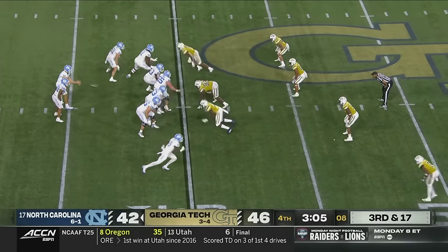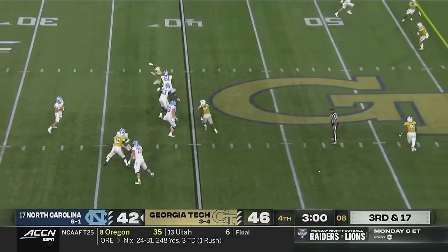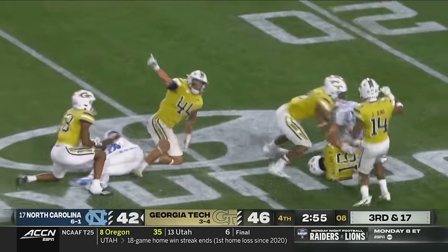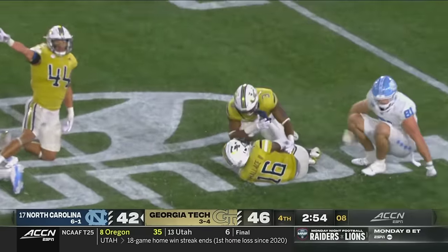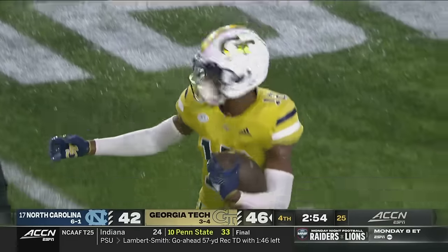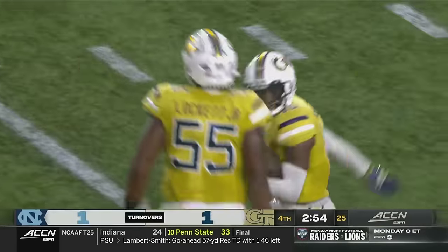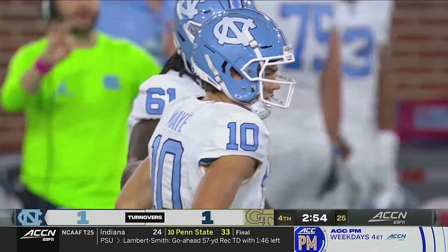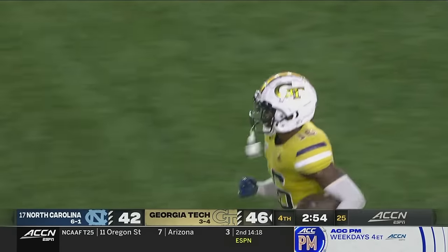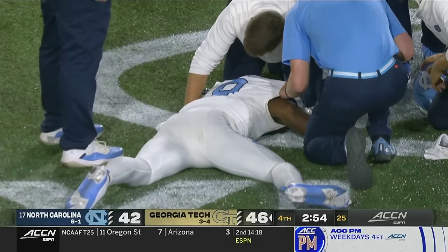Georgia Tech with three on the line, brings three. Maye with time. Trying to buy it, shoots it downfield. Walker, first down at the 30. Fumble, loose and recovered by the Jackets, K.J. Wallace. Walker, I think, is the injured Tar Heel. Wallace made the recovery after the hit.